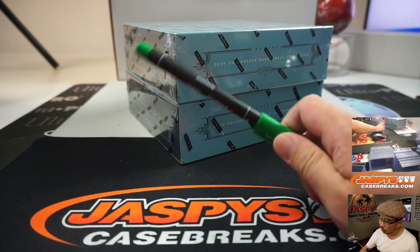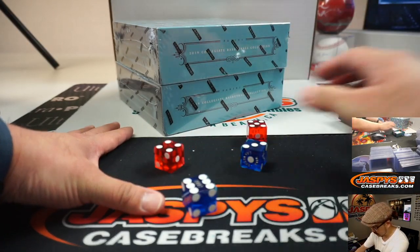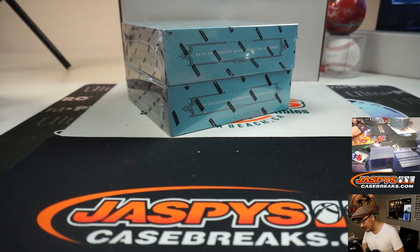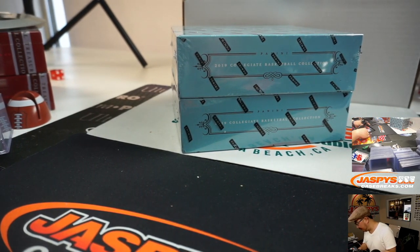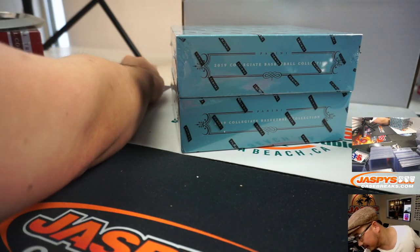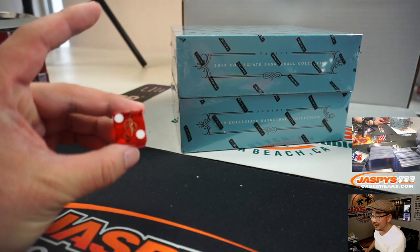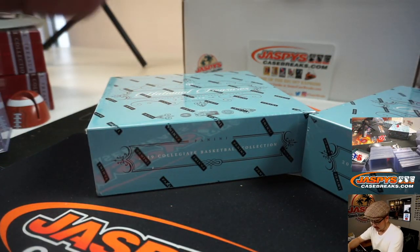We only have these two boxes, so I'm going to roll the die. 1, 2, 3 for the top box, 4, 5, 6 for the bottom box. It's all the way over there. It's important. 2. 1 and a 2. So we're going to do the top box right here, and we'll save this for next time.